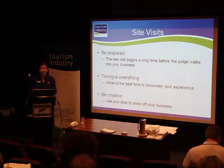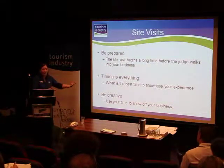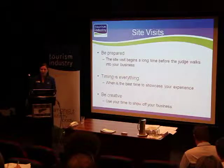So getting them to go through the procedure of what every customer gets, check them into the hotel and then take them up to their room and showcase the room and go through the ins and outs of this is how the microwave works and all of that sort of thing, and here's your mint on your pillow and all of that.